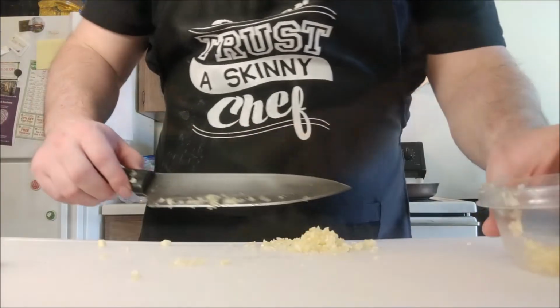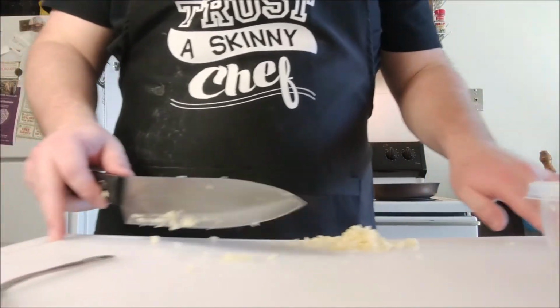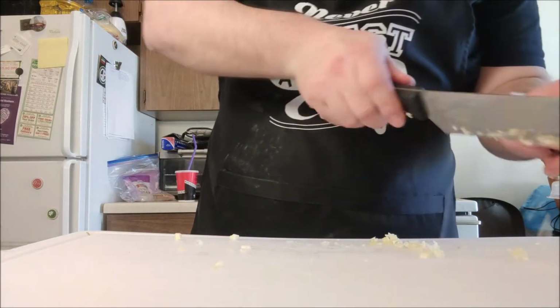Fortunately, I think this is going to be as good as it's going to get. I'm getting more of it on me than is actually still on here. This is why a garlic crusher is good if you're going to go the fresh garlic route.